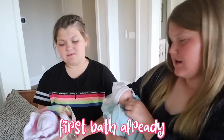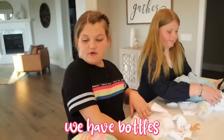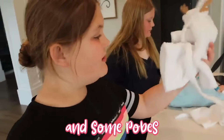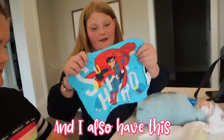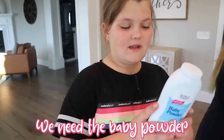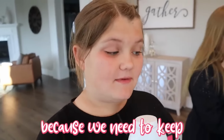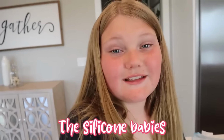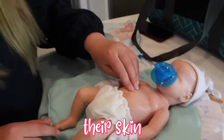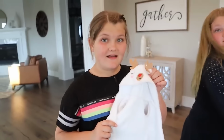It looks like you're getting your first bath already. So we have bottles, we have the baby powder, and some notes. And I also have this, it's like a little washcloth. So yeah. We need the baby powder after the bath because we need to keep the silicone nice and smooth. The cool thing is that their skin is so lifelike. And can we appreciate how cute this robe is?